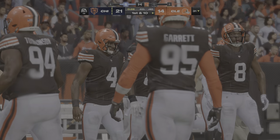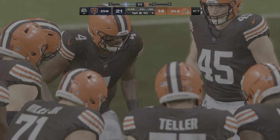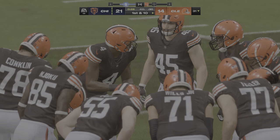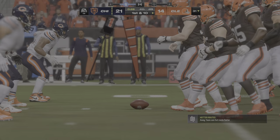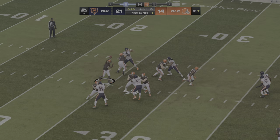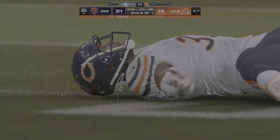So now it's Watson and the Browns. Down 21-14, a little under 30 seconds remaining. They need a touchdown and the PAT to tie it as they come up first and 10. To throw, Watson. And his throw is going to be incomplete.